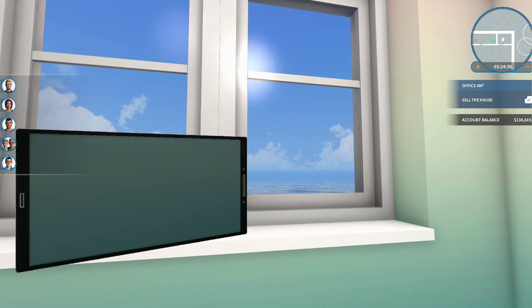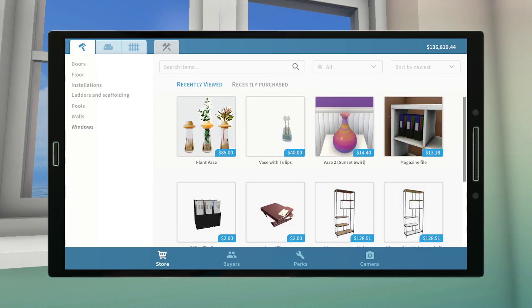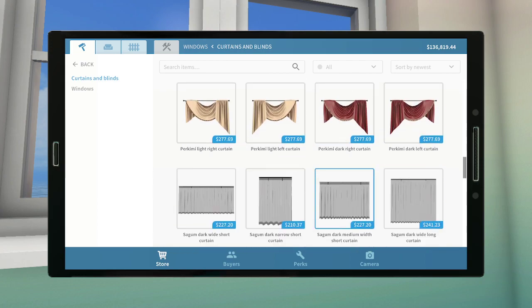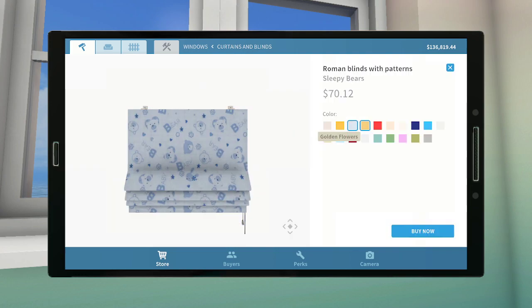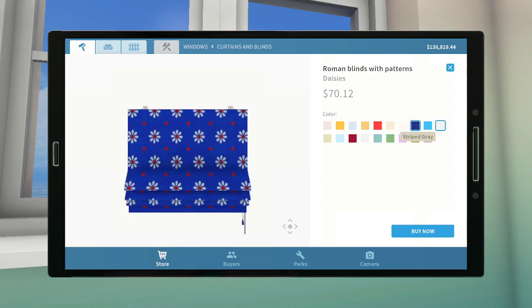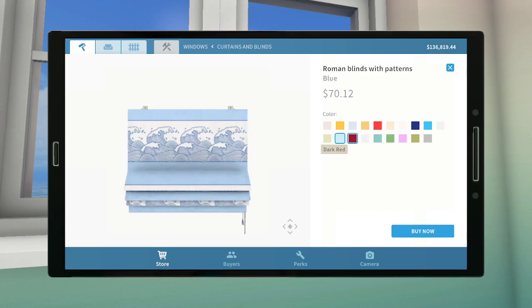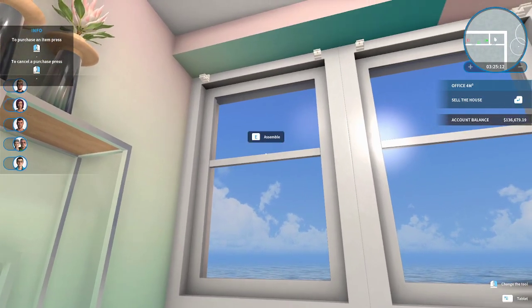So then here's the part I don't want to think about. Is the shades. I'm not even gonna try to put curtains in here. I mean, let's be real. So, yeah, let's do these. They've got a little bit of a pattern. I think they're nice.